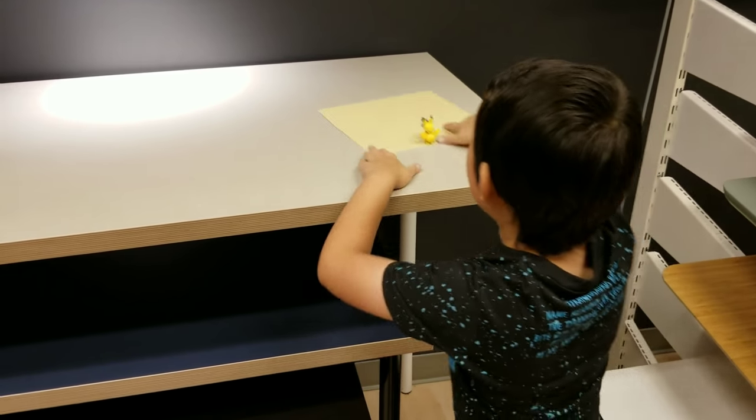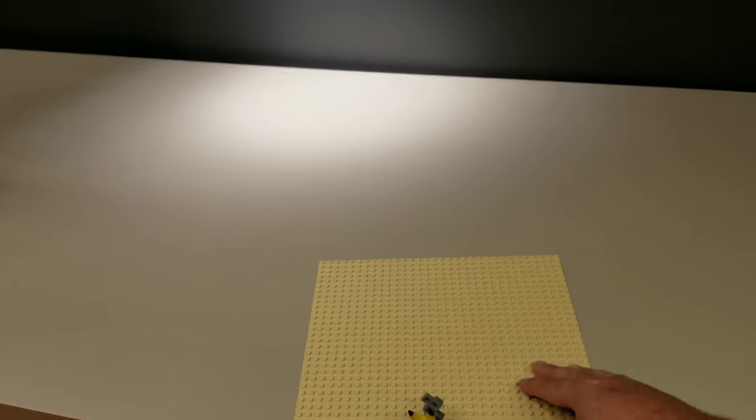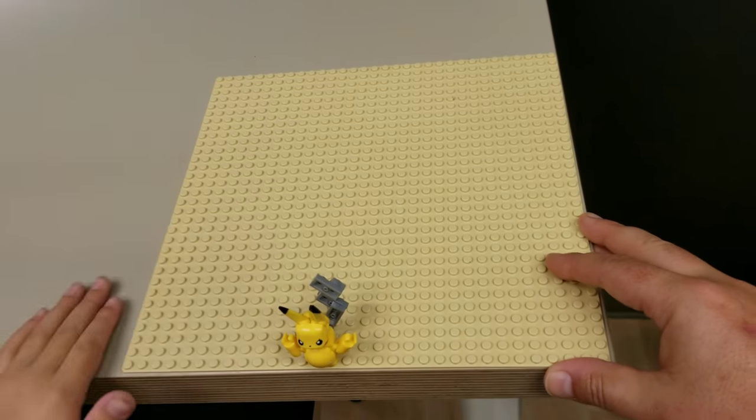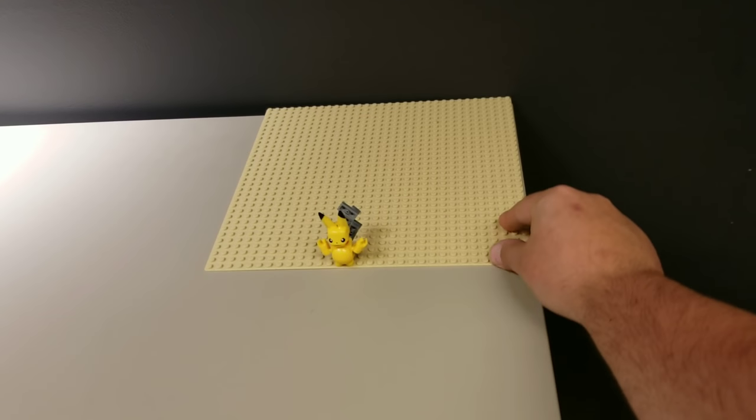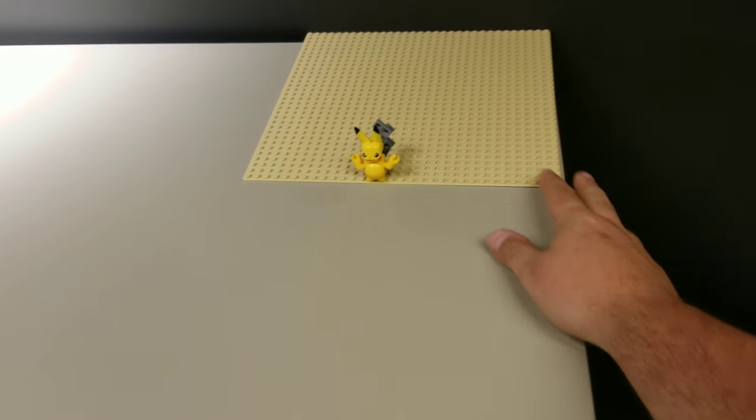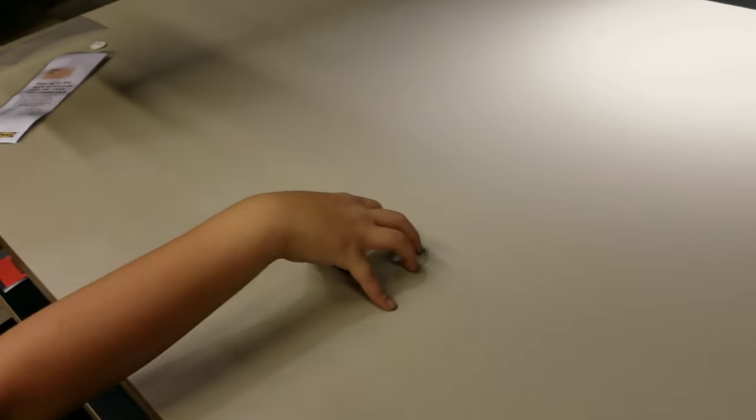3, 4, 5. You could probably put about 6 and then... No. Hang on. Let's go down this way. So this table can hold 1 and then about here, 2. This one can hold about 3 base plates down this way. Ooh, I think we found our table.